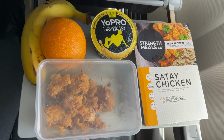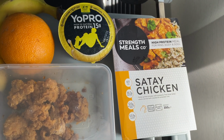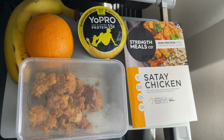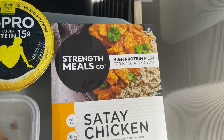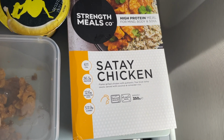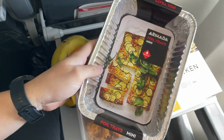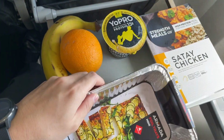And for lunch I have one of those frozen meals you can get from the supermarket, and this is Korean fried chicken next to it. So basically this is a high protein meal. This has 36 grams of protein. And to eat it, I'm gonna chuck this in one of those aluminum trays and heat it up in the oven.